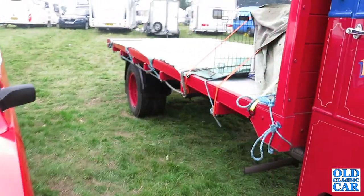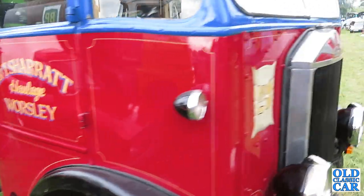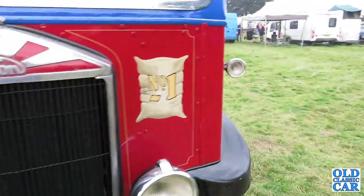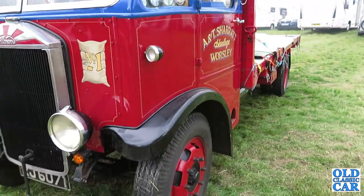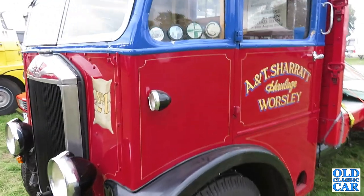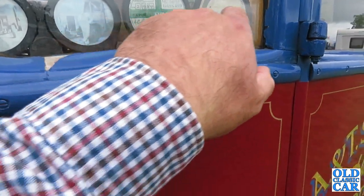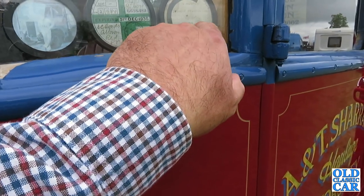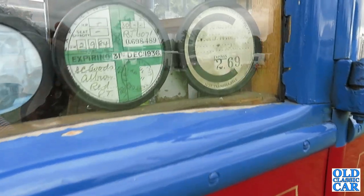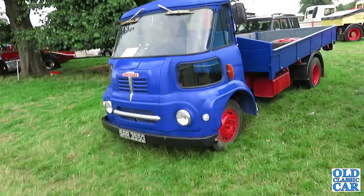RJ6071. Flatbed body on it. Very nice indeed. There we go, 1936 tax disc, an old operator's license from 1968-69.